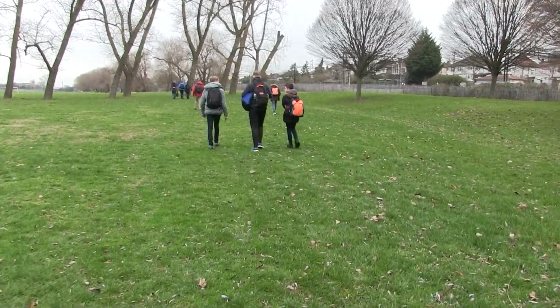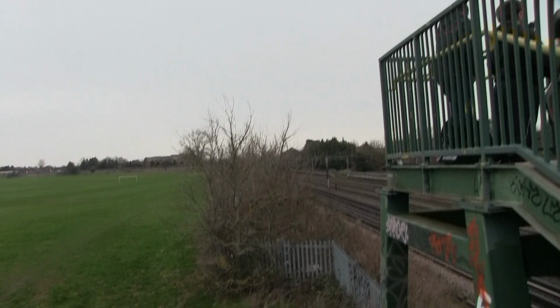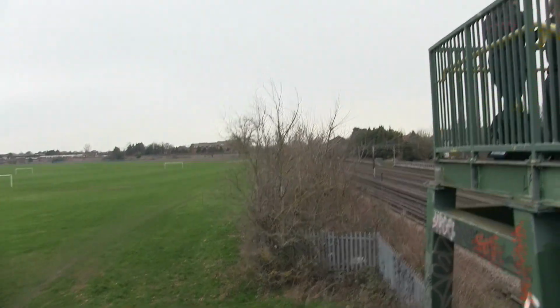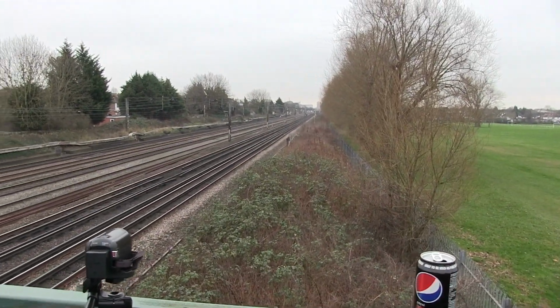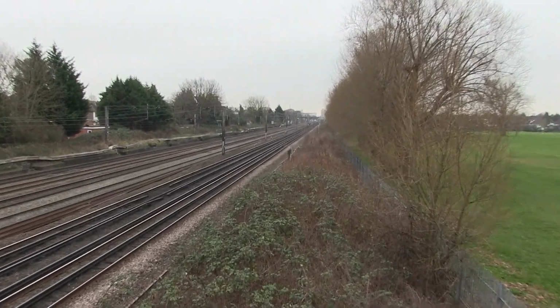So, we've started up on tube and now we're... Right, folks, we are on a footbridge on the West Coast Main Line near South Kenton, I think between South Kenton and Kenton. And we're here now for about an hour, photographing and filming with the gang. This is looking north. And this is looking south. So you can see South Kenton station in the distance down there.